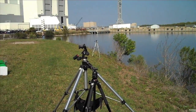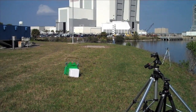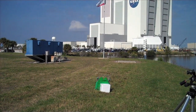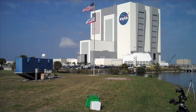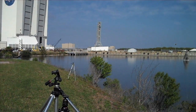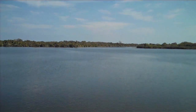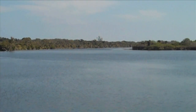I am set up here at the press site. A couple of other people have their tripods set up out here. There is my cooler and beach chair, which NASA no doubt wants me to remove from being right next to the countdown clock. There's the VAB, the Discovery flag is flying. And right here on the water's edge, way out there, about 3 miles away, is Discovery herself.